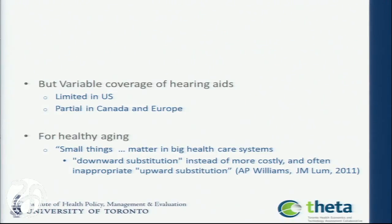It is supportive care for transportation, meals, personal support. These are the types of small things that actually enable people to age healthily. And arguably, hearing aids are one of those technologies and services that are the small things that matter.